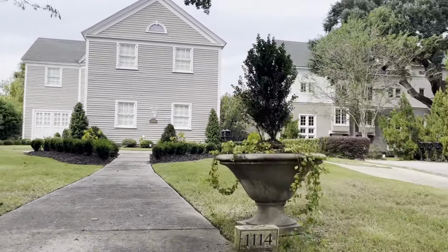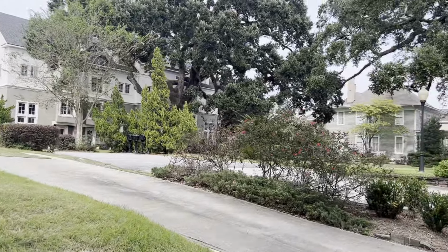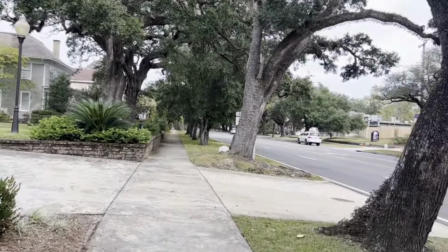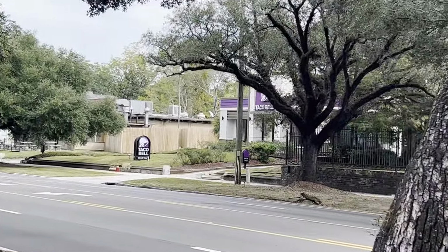Nestled amongst these massive, beautiful houses and old oak trees, we spot a Taco Bell.